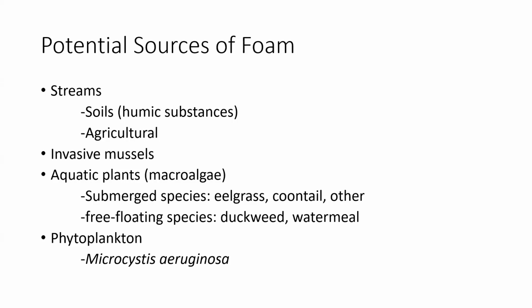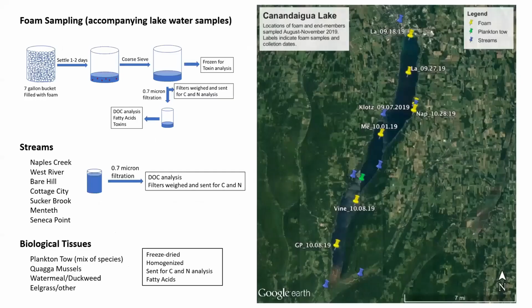Every time we went out and collected foam, there was always floating duckweed and watermeal in it, so we really wanted to look at those too. And finally, we looked at phytoplankton, and in particular we were focused on Microcystis, the harmful cyanobacteria that Canandaigua Lake is having some problems with.